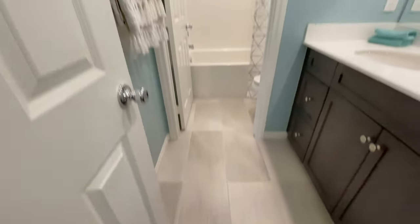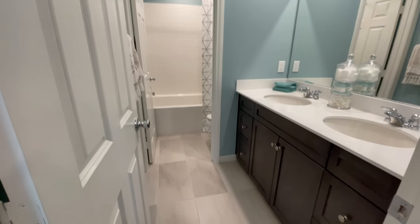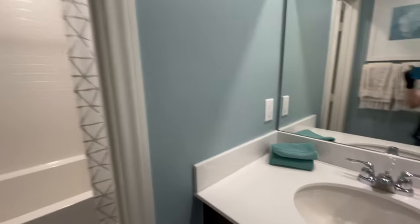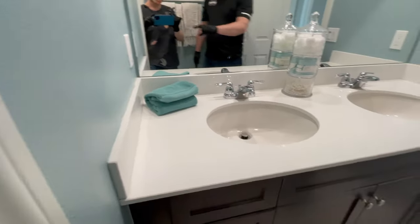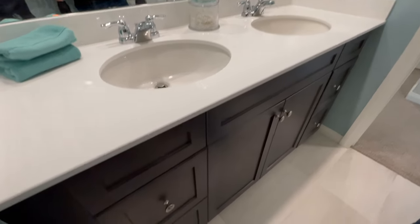You know what I really like? They have a double door here. So when you close the door, you got privacy, and then you can close the other door for the restroom and the tub. Yeah, I like that. And rather than doing a backsplash tile in here, they just got the standard five-inch, solid.